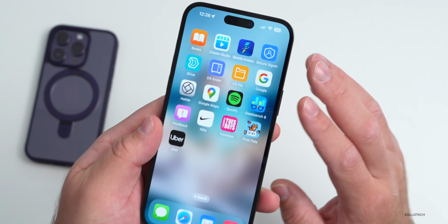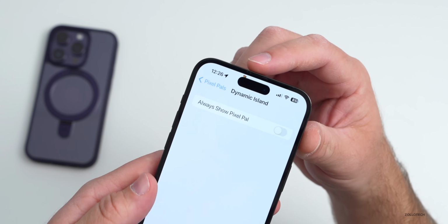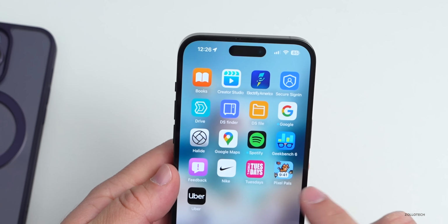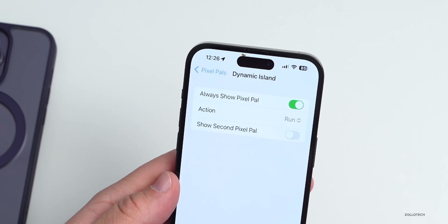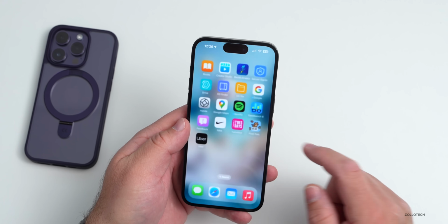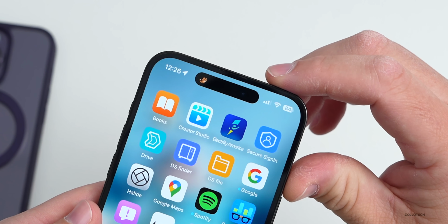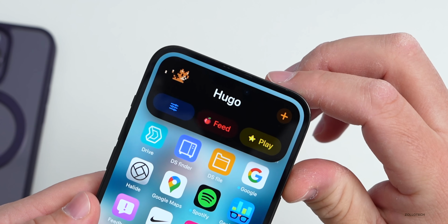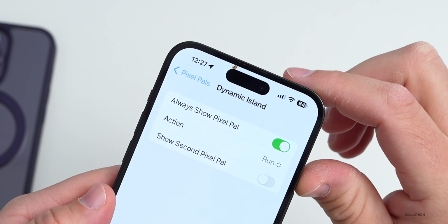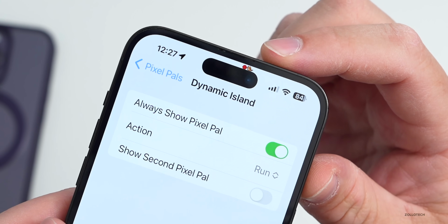The next thing, and we see a lot of apps like this, is Pixel Pals. Pixel Pals puts a little pal at the top of the Dynamic Island, and if we swipe home, you'll see it's not activated. However, if I turn it on to always, we can have it run, sleep, or just chill at the top. So if we swipe home, we've got a little Pixel Pal in the Dynamic Island that sits around there. If we press and hold, we can play, we can feed, and you'll see here, just give it a little ball there. It shows up on the Dynamic Island, and you can see it there.